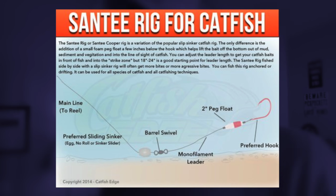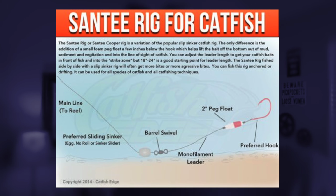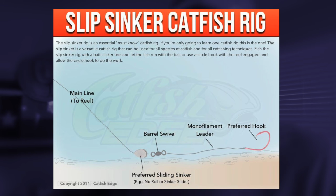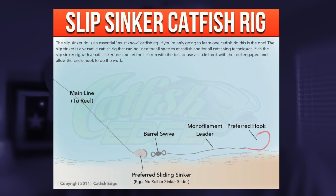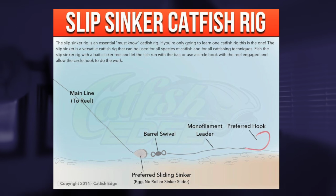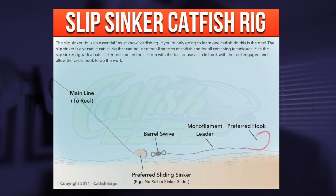But more often when you get in these conditions and the fish are buried down in the mud, you're gonna catch a whole lot more fish on shorter leaders without a float on them, just a regular old slip sinker rig to get those baits down in the bottom and right in front of the faces of those fish. So that's some tips on finding and catching these catfish when they're buried down in the mud.